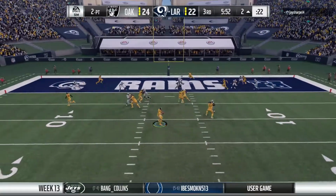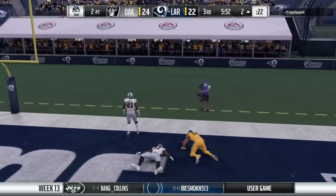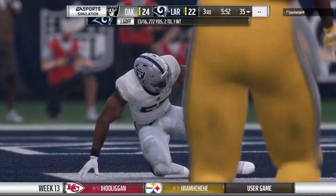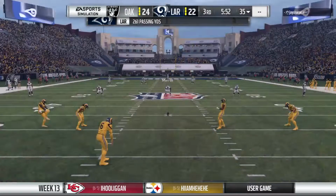A shotgun snap for Goff. Toward the center of the field, but it's incomplete. They made the decision to go for 2. They didn't get it. They remained down by 2 points.